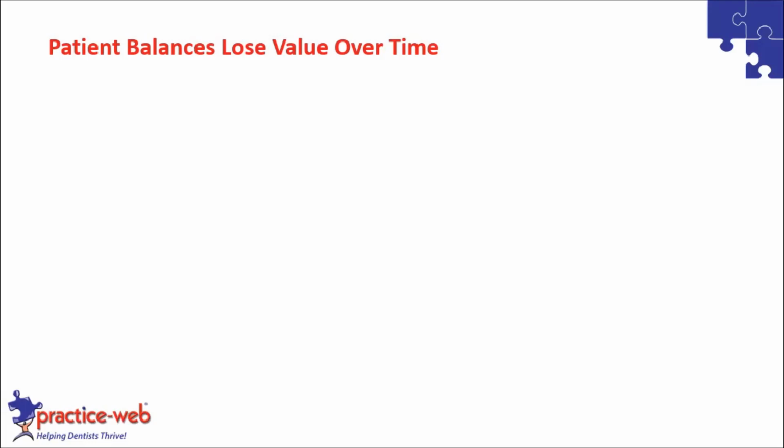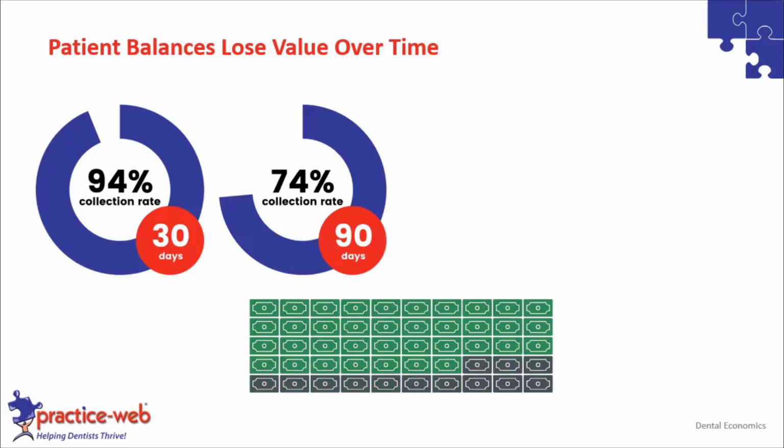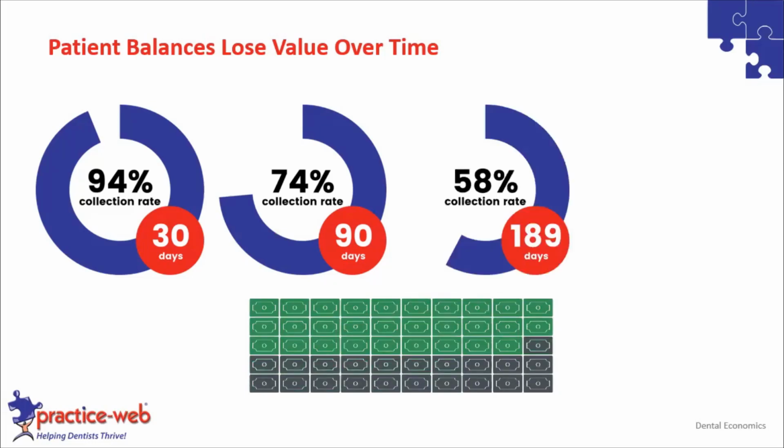It's because patient balances lose value the longer you wait to collect on them. So in a dental economics study, they found that if the AR is within the 0 to 30-day period, you're looking at a 94% collection rate. So you have a high likelihood to collect if you move quickly and act quickly. Then if you get to the 90-day period, you are down to about a 75% chance to collect. Then at the 6-month period, a 58% collection rate. So almost a 1 in 2 chance to collect on those balances.